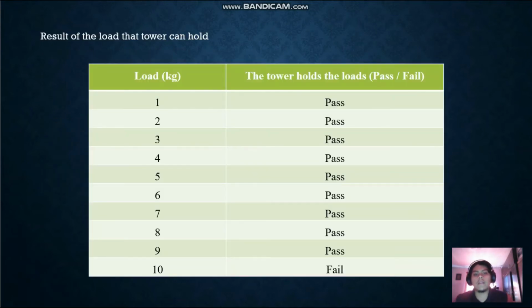So this is the table that shows the result of the load that the tower can hold. At a load of 10 kg, the tower collapsed and failed to hold the load.